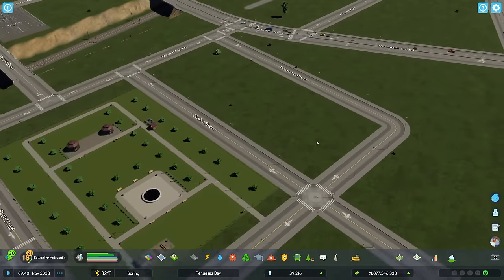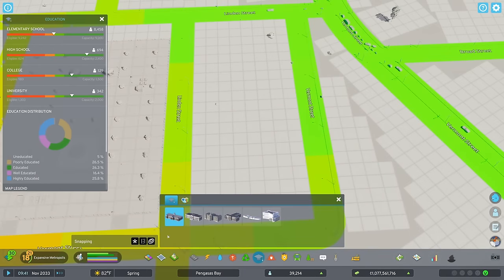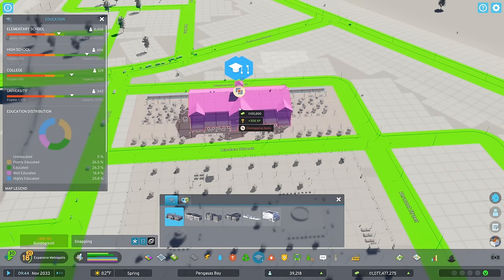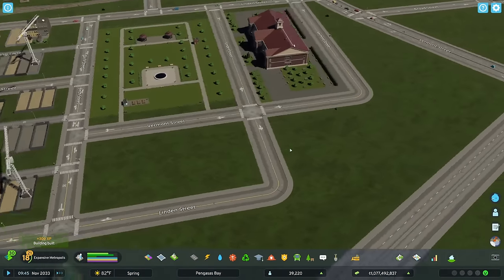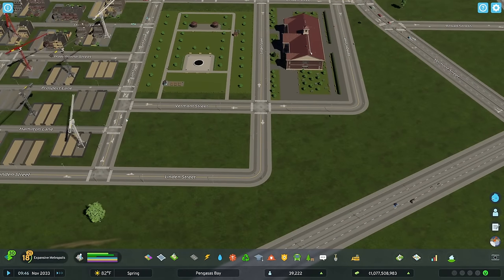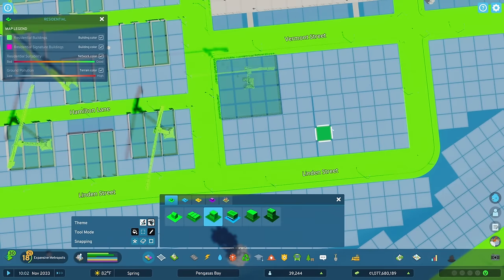Okay, so now while all those row homes are filling in, let's jump back into here and drop in an elementary school. I want to put that into this space right back here. Let's see here. Get it kind of centered up on the park. Yeah, that should be a good look. Nice. And then we can come in and put in maybe down in here some medium density homes with maybe a 4x4 there.